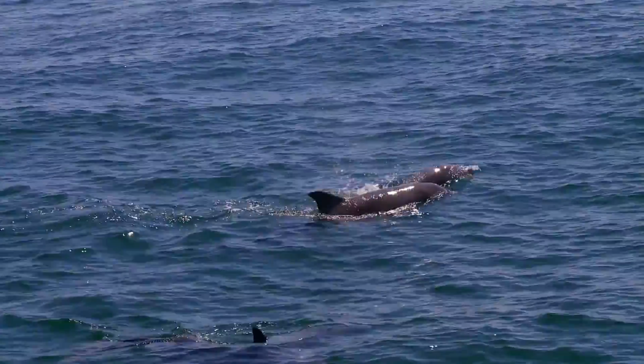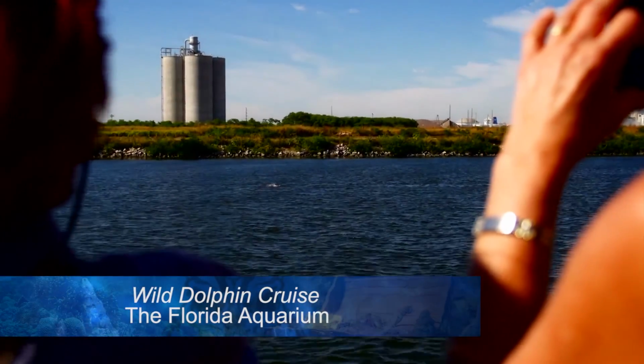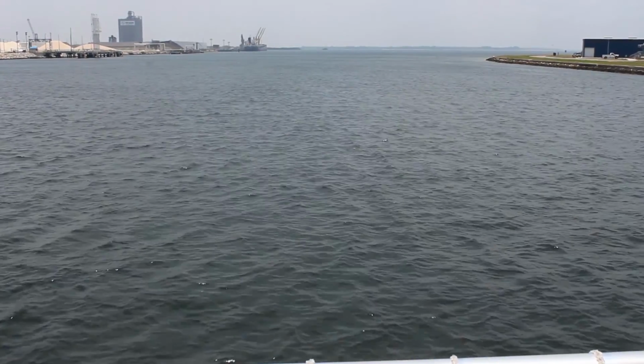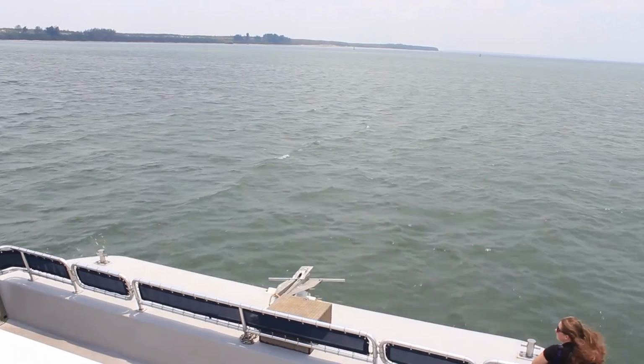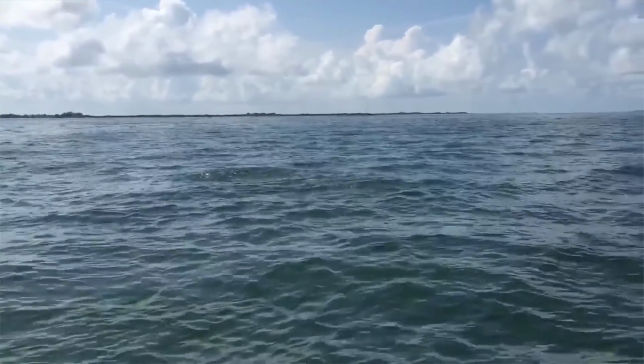Now a change of pace. We're going to head out and it's time to go see some dolphins in the wild. The Florida Aquarium takes you on a 75-minute catamaran adventure where you get to experience Tampa Bay on the water. Currently we're out here on our 72-foot catamaran. It's a double-decker. We have approximately 40 people out here enjoying the day with us in Hillsborough Bay. We are out here looking for Atlantic bottlenose dolphin.